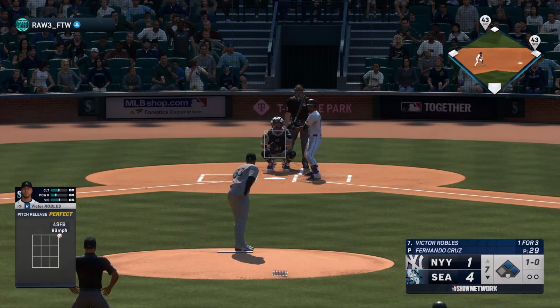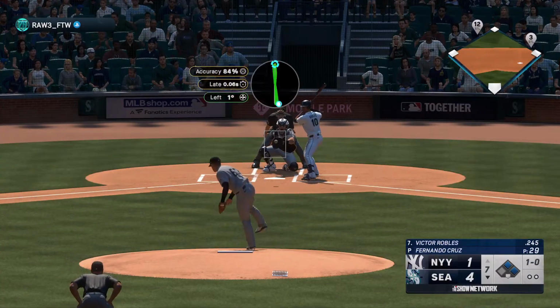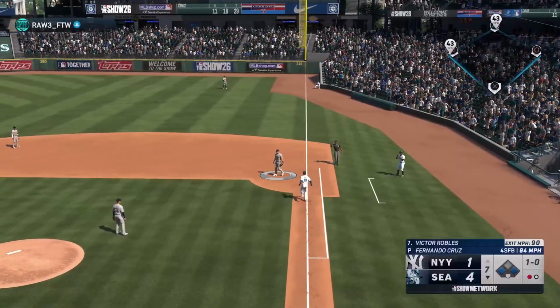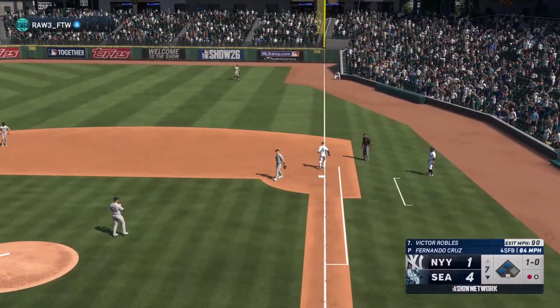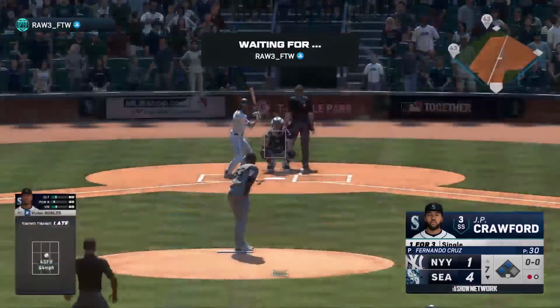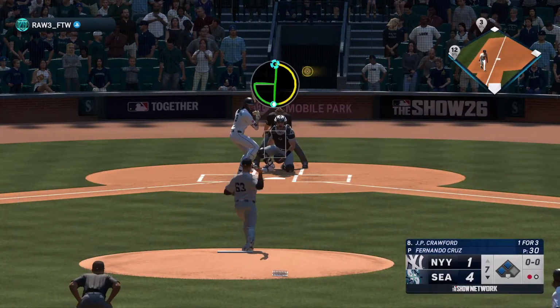Oh, he's already in some trouble, and falling behind in the count makes it even worse. Then you've got to throw the ball over more of the plate. Goldie takes it himself, and 1 away in the bottom of the 7th. Now it's the shortstop, number 3, J.P. Crawford.